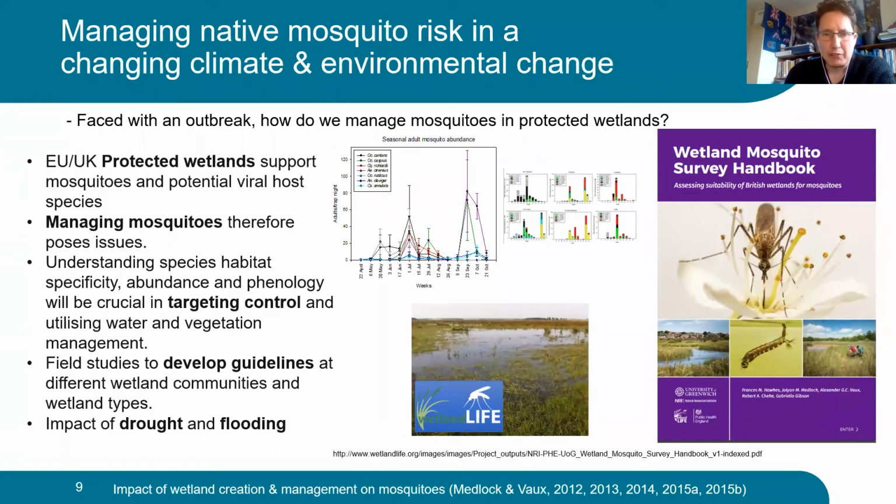So what do we do about this from a perspective of wetland management? There's a lot of environmental change going on in the UK. Protected wetlands can support mosquitoes, and we've done a range of research over the years to try and define which mosquitoes we have, what habitats they're in, what impact wetland creation might have, and how we could mitigate any mosquito populations or disease outbreak if we needed to in the coming years. And also what impacts drought and flooding may have.